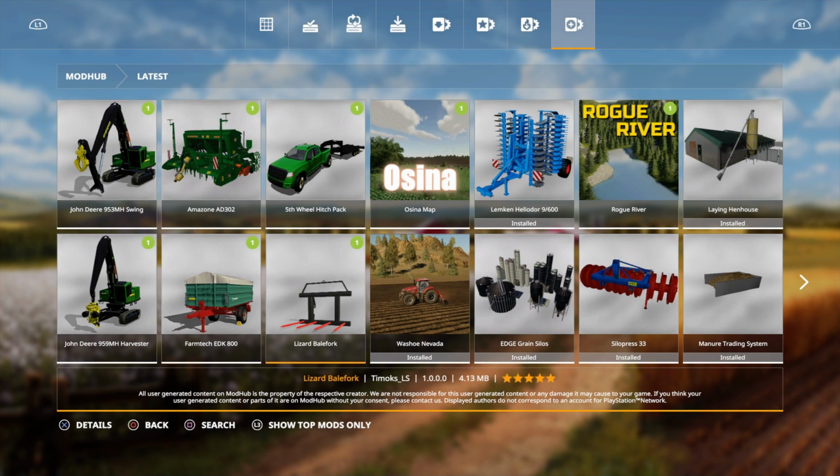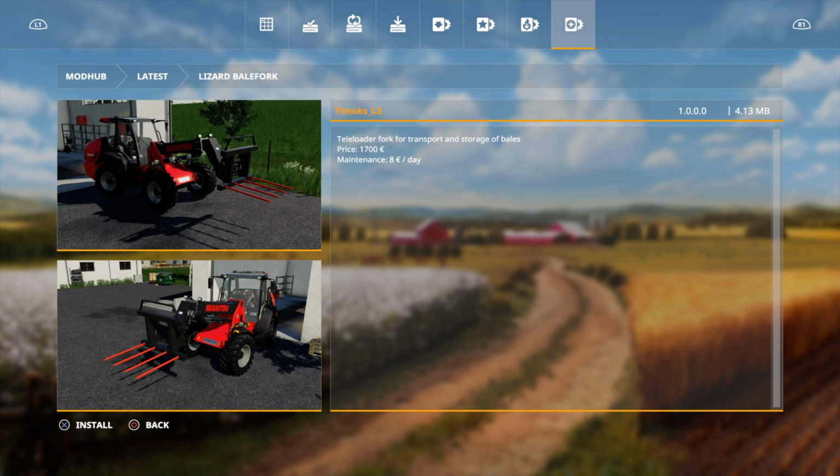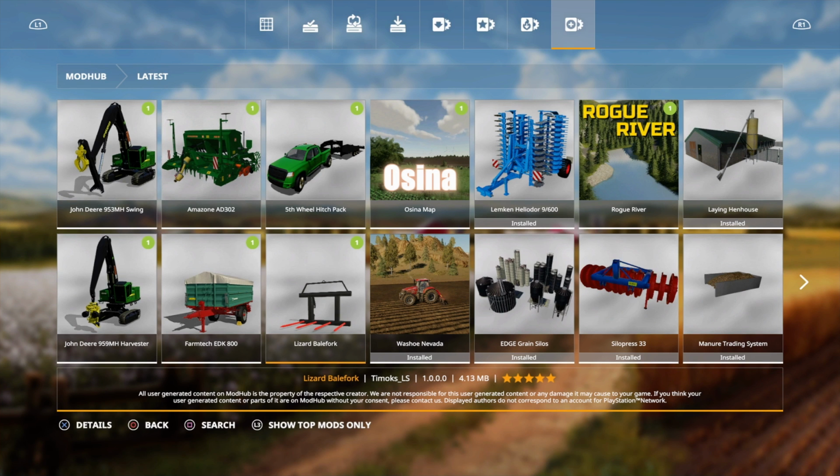Cool. Oh my god, we have one of those rare items. There's one of those lizard bale forks. Now, we haven't seen this before. We have by Timelapse _LS telehandler fork for transport and storage of bales. And that's your lot today, just those 6.